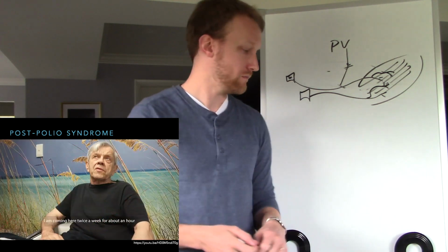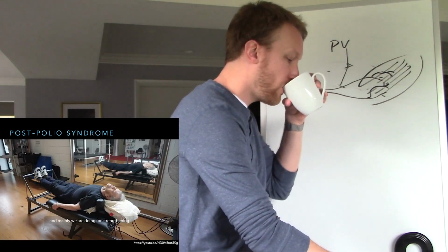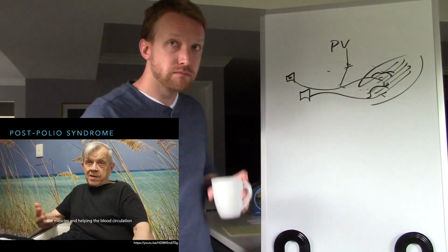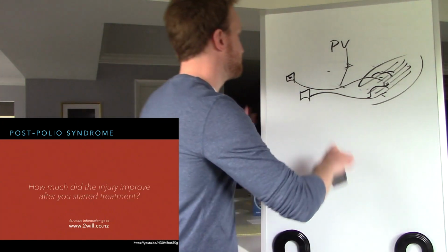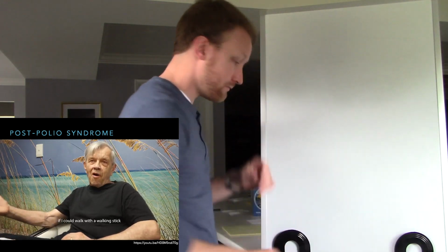I am coming here for twice a week for about an hour, and mainly we are doing for strengthening the muscles and helping the blood circulation, you know. When I came here the other day, I was very happy if I could walk with a walking stick, and that it is supporting. You know, I still have it in the car, but now it is not the case. You know, so I can now walk more freely. And the only problem with walking I have is that I have to start thinking about improving my posture.